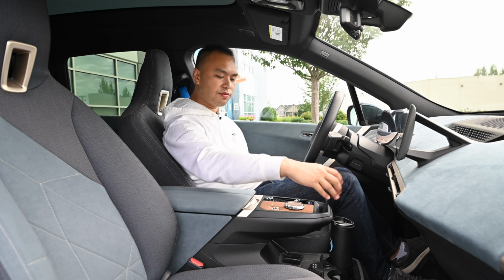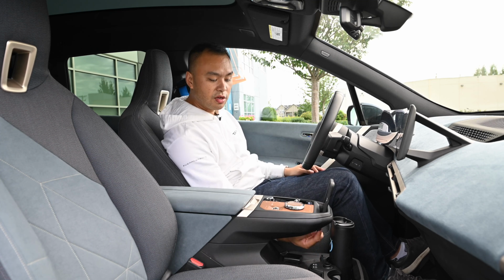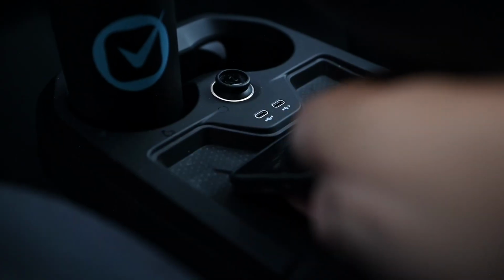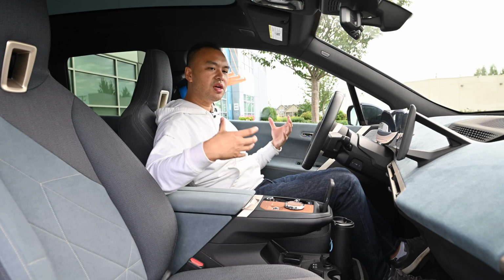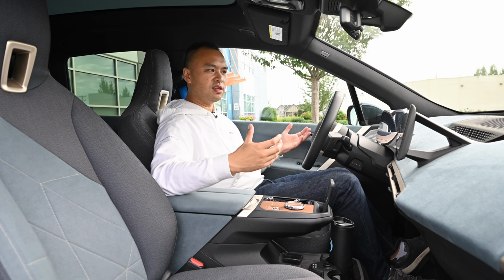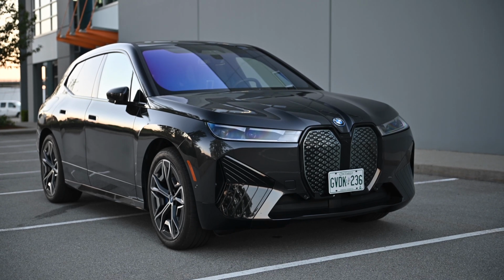And I like this place where you can put your phone. There's a USB-C port underneath. You can put your charger right there and charge your device. Or if you just want wireless charging, it's on the bottom. Once again, no problems with it. I think this is actually a very, very nice experience. But let's head out on the road and see how the iX handles and drives, as it is the ultimate driving machine after all.